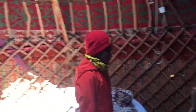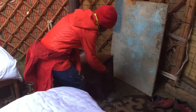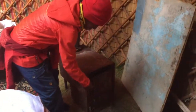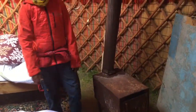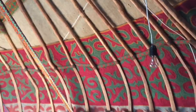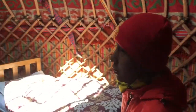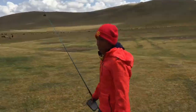And also in the yurt they have a little fireplace. You just open it here, and in here you can fire. There's even a lamp. There's a generator that works from 6 o'clock until 10 o'clock every evening, but no power in the daytime. And 4 small beds. Very primitive, but very cozy. Okay, now we're going down to Lake Song Kul and fishing.